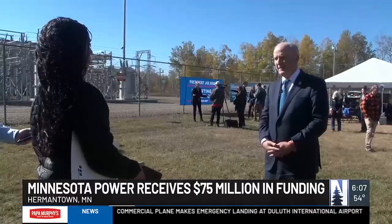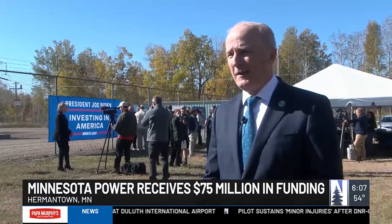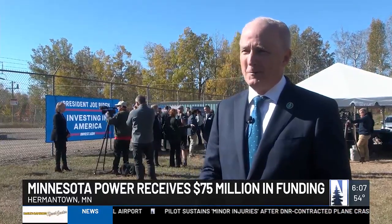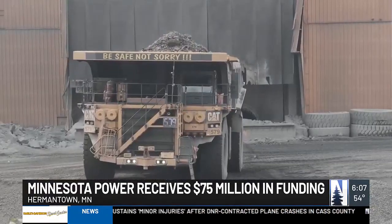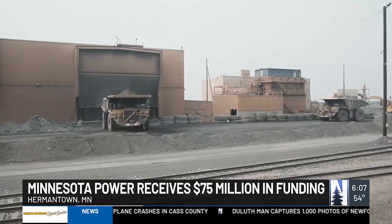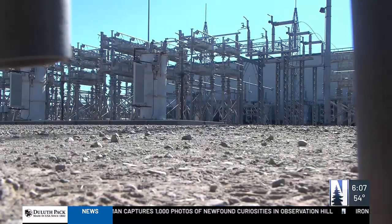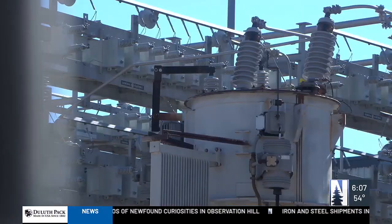And according to Undersecretary Crane, the customers are why the investment is being made. Just economically, as everyone up here knows, you produce the iron that makes the steel that's used for everything, including all the cars and trucks in the country, so vital to the American economy. In Hermantown, Madison Green, Northern News Now.